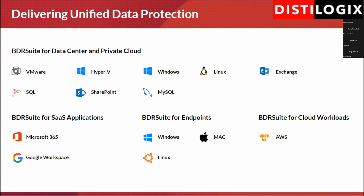Now, on endpoints there's one point I have to stress. Even if your endpoints are traveling around the globe, all you need to do is have one backup server set up in your headquarters. From wherever around the globe, the data will be backed up and sent over the WAN to the backup server, and stored in the storage attached to it. So that is the point for endpoints. And on the other hand, we also have the cloud workloads backup.